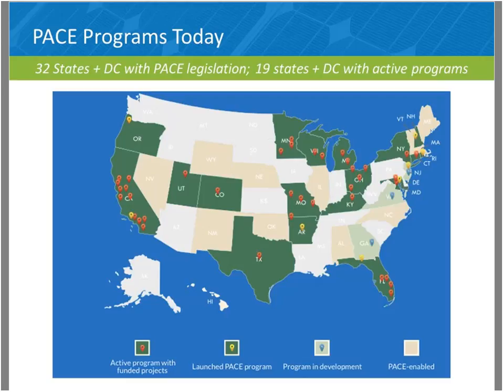Okay, so I'm going to move on now to give just a general landscape of where PACE is today and what the country looks like in terms of programs and legislation. So this map shows a few different things. It shows where PACE has been enabled, which means that legislation has been passed, where there's a program in the process of launching or being developed, where we have launched programs that haven't made their way to closing a project yet, and where we have active programs with funded projects. So this map shows both commercial and residential projects, and you can see that we've got 32 states plus DC, so 33, that have PACE-eligible legislation passed, and there are 19 states plus DC that have active programs.